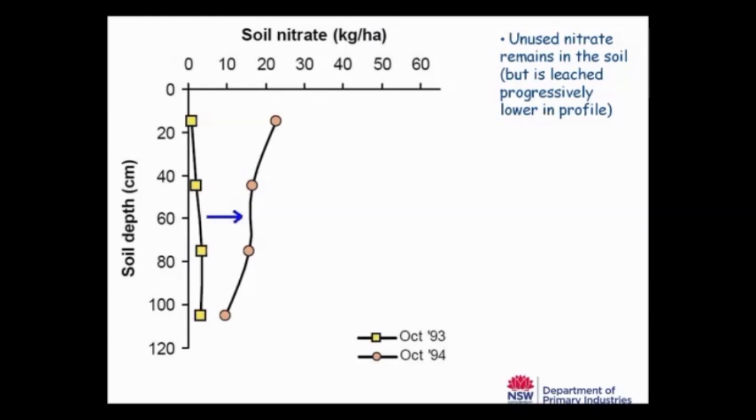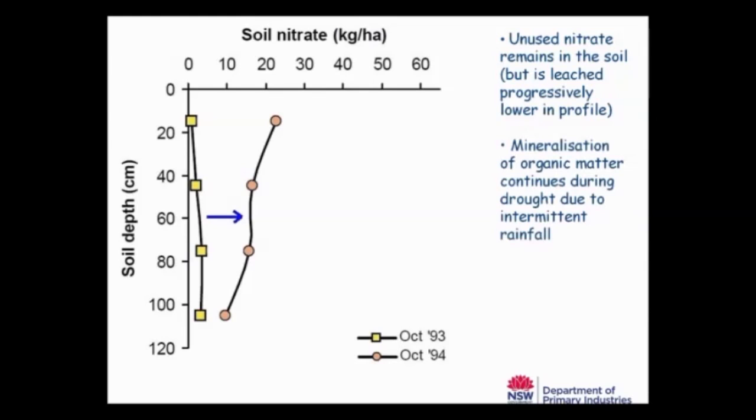And you can see after a year later we've accumulated some nitrate in the profile, and some of that's progressively leached lower in the profile through what rains did fall. The mineralisation of the organic matter does continue during the drought. By the time it was ready to sow the next crop in May 1995, we actually had 170 kilograms of nitrogen per hectare at the end of that drought. So at the start of that crop we had quite a bit in that profile, whereas normally at that time of year after a normal crop we would only have about 60 to 70 kilograms of nitrate in that profile.